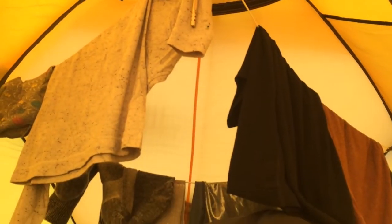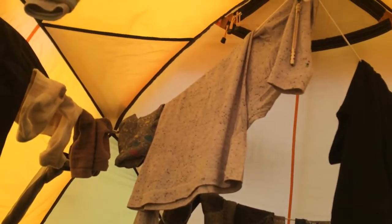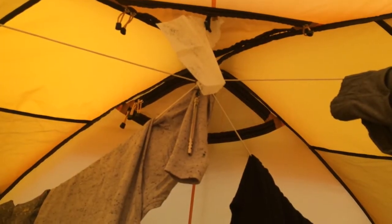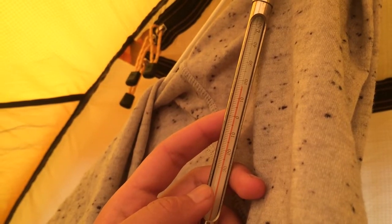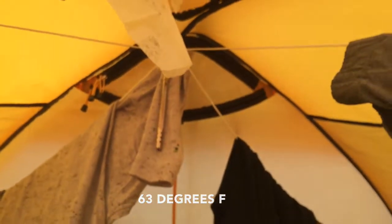I usually wear a hat too, if it's cold. So I'll show you what I'm looking at inside my tent. I've got clothes strung up on these lines so that they can air out, since we can't really do laundry here. We're here for like 4 weeks. At the top, I also have a thermometer, because it's kind of interesting to see what the temperature is. Right now it is like 17 degrees Celsius, which is pretty warm.